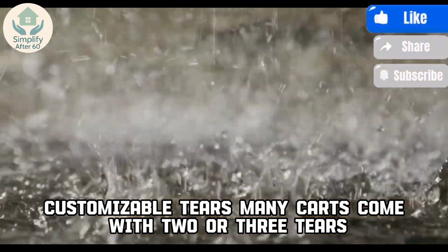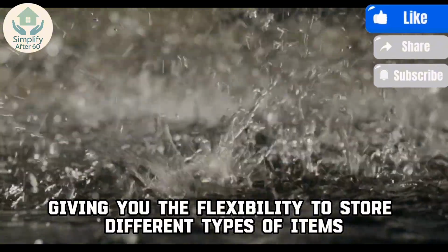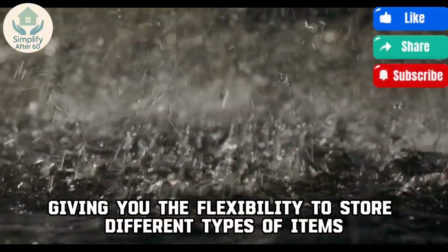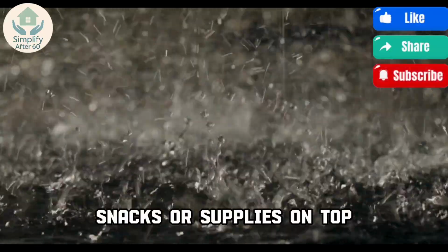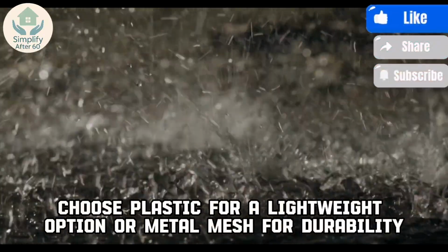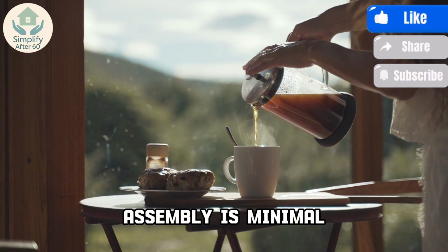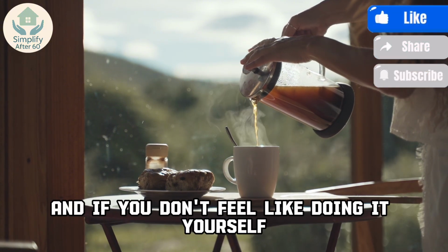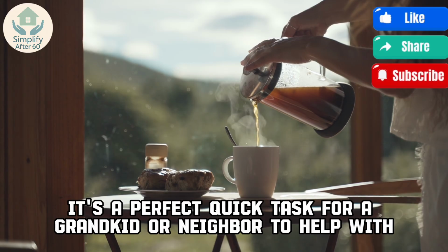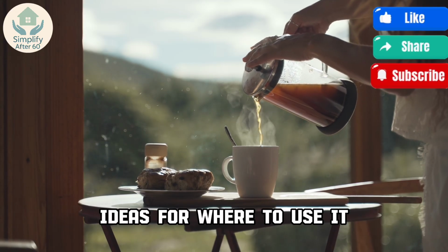Customizable tiers. Many carts come with 2 or 3 tiers, giving you the flexibility to store different types of items. Tall bottles on the bottom, smaller snacks or supplies on top. Choose plastic for a lightweight option or metal mesh for durability. Assembly is minimal. Most carts snap together without the need for tools. And if you don't feel like doing it yourself, it's a perfect quick task for a grandkid or neighbor to help with. Ideas for where to use it.